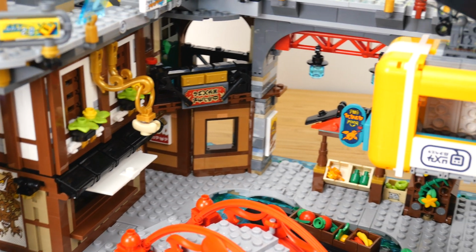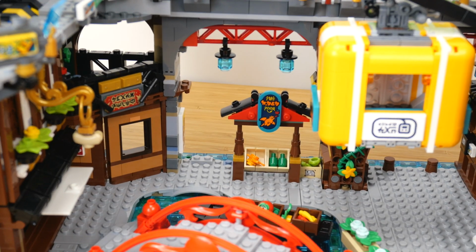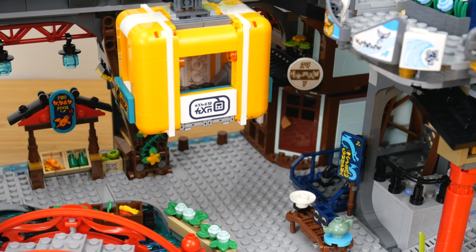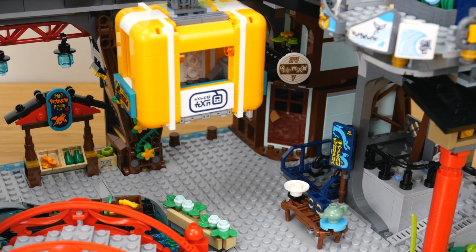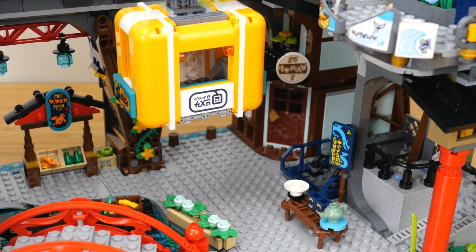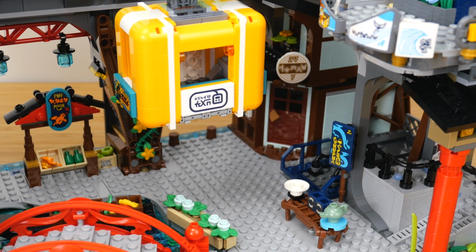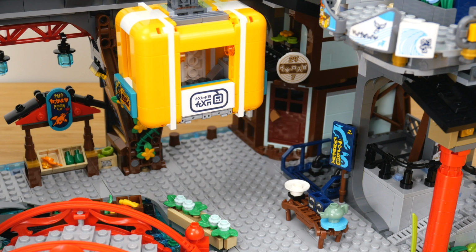And speaking of design, I did meet the designer of this set, Marcus Rollbuehler, I think is how you pronounce his last name, at Brickworld Chicago last summer, and he is such a nice person. I think that everything in this set that he set out to do has been executed very well. So I think that he's a great designer. I'm not trying to bash on his design. I just don't like some of the choices that were made here when you compare it to the other Ninjago City sets.